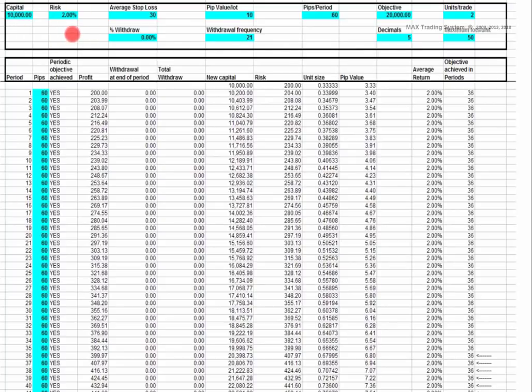And let's suppose we take a risk of 2% per trade. Personally, I prefer to take a smaller risk because I am very, very risk averse. And let's suppose, because when we make some projections, we have to make some assumptions, that our average emergency stop loss is around 30 pips. Sometimes it will be less, sometimes it may be a little larger, but let's consider a very conservative one of 30 pips.